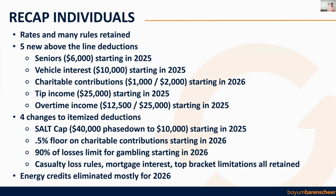So the SALT cap is a big one. We'll get into that a little bit more. But historically, or the last 8 years, you've been limited to a $10,000 deduction. Now it's going to be up to $40,000, but there is an income limit on that. If you are itemizing and you are deducting charitable contributions, there's going to be a new floor of 0.5% of your AGI. So you're kind of taking a haircut if you're itemizing on those charitable contributions. And then some changes for gambling losses, and a lot of the mortgage interest stuff has been retained.